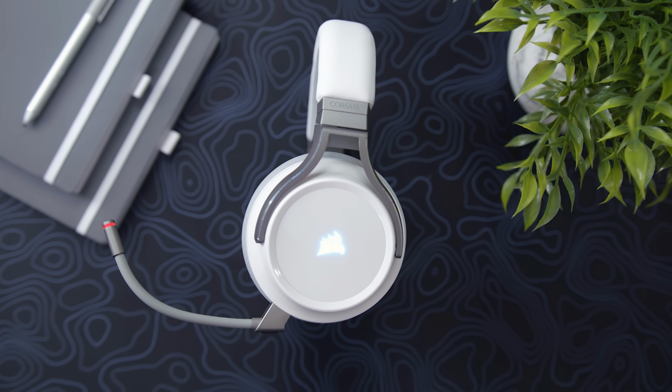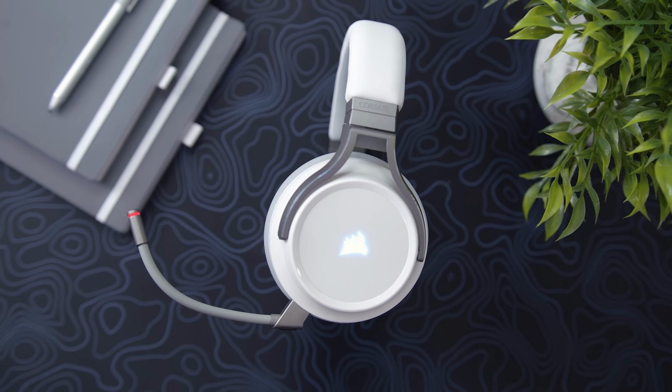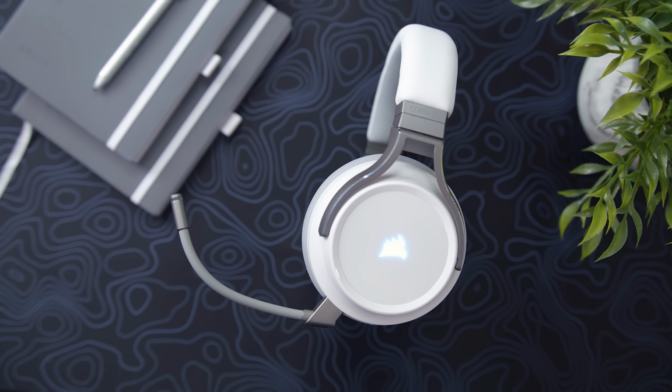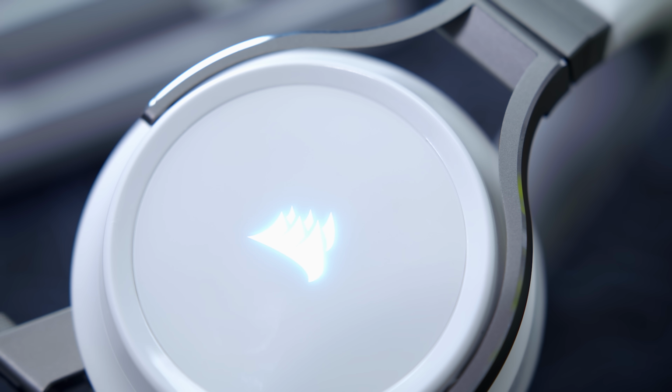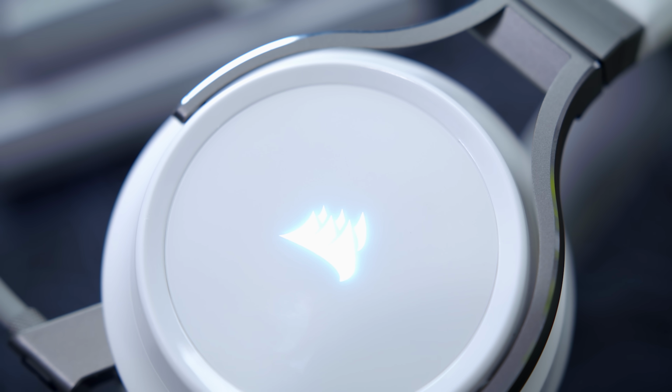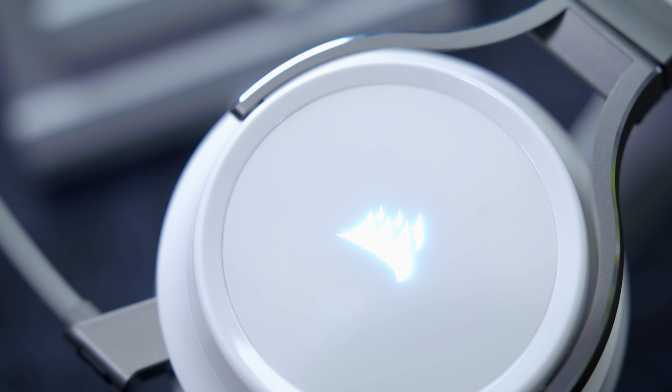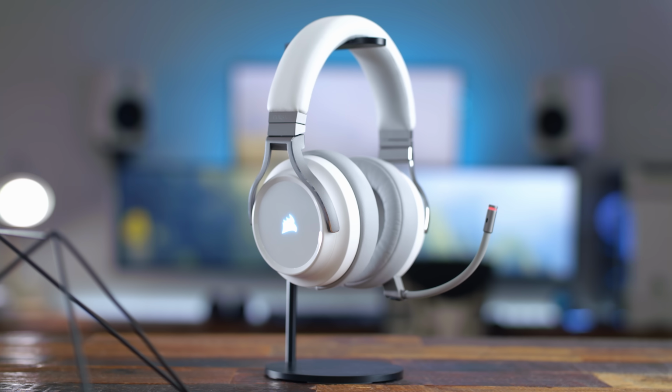So in the end, for a wireless headset that utilizes new Slipstream technology, for the benefits you get out of that with improved battery life, a pretty good mic overall, and just a good sounding headset, pretty good value for $180, which is definitely on the pricier side. But for a wireless headset with these features, that's actually on the lower end of things, believe it or not.